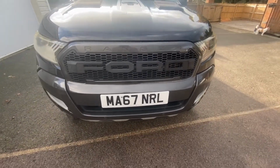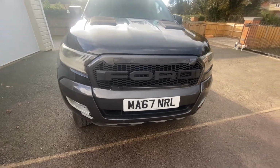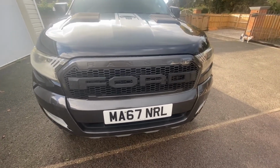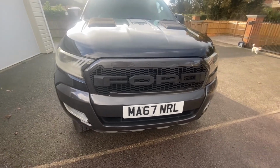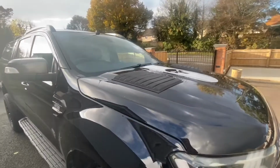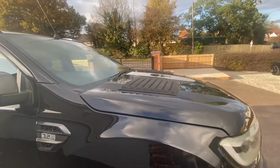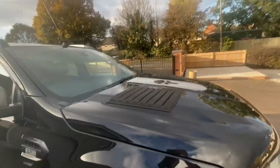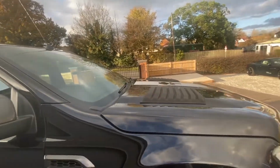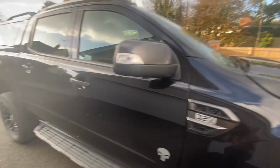What else have I done? So I've got a Ford grill on. Probably standard issue now. I think every man and his dog that's got one of these, that's one of the first things they do. It's a little bit of old news. Put the grills on. Again, not to everybody's taste, but in all honesty, they're not functional. They're only stick on. They look cool in my opinion, but for the next owner, if they don't want them, they can easily just peel them off.